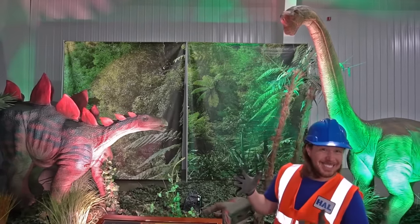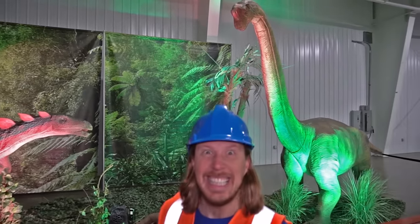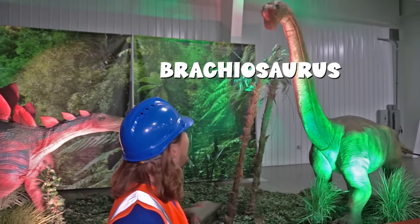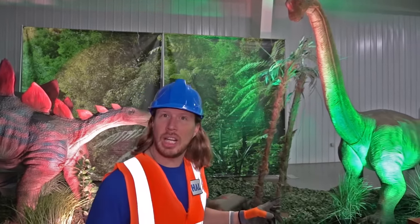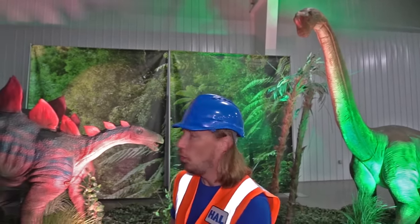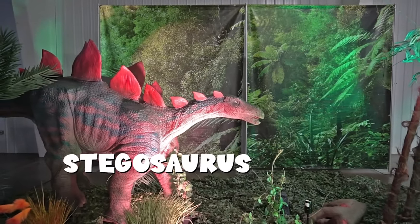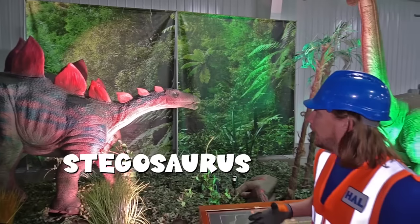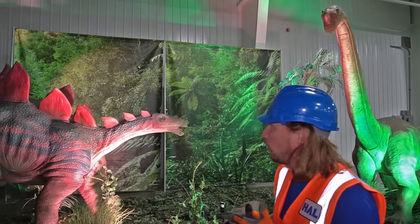Oh, look at this! These are really cool looking. Oh, right there, it's a brachiosaurus. Look at that neck. He's really tall. It's a long neck, almost kind of like a giraffe. Oh, yeah. Oh, and look at that one. That one is a stegosaurus. Oh, look at the big huge blades on his back. That's really, really cool, right?